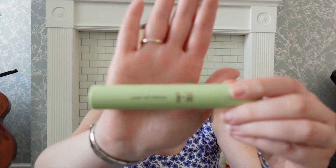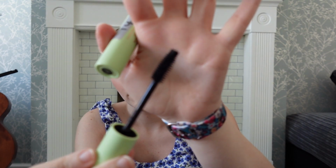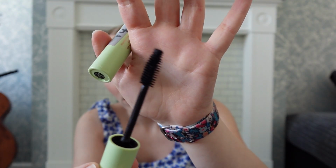I have quite a few things to talk about in the makeup category. The first one is a mascara. This is the Pixi by Petra Large Lash Mascara, and this is what the wand looks like. This was actually not a bad mascara. I only use my mascaras for 3 months, so this is why this one is now finished. This was not a bad mascara at all.